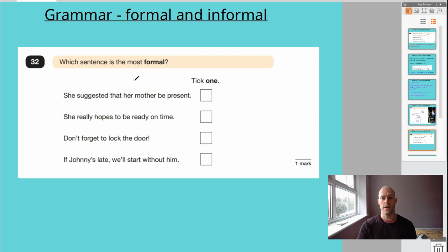So we'll test our knowledge. Question 32. The questions I've shown you so far have all come from the same test paper. That just shows you how many marks are there. I think we're up to 3 marks already for half of one EGPS paper. So you can see how prevalent they are.